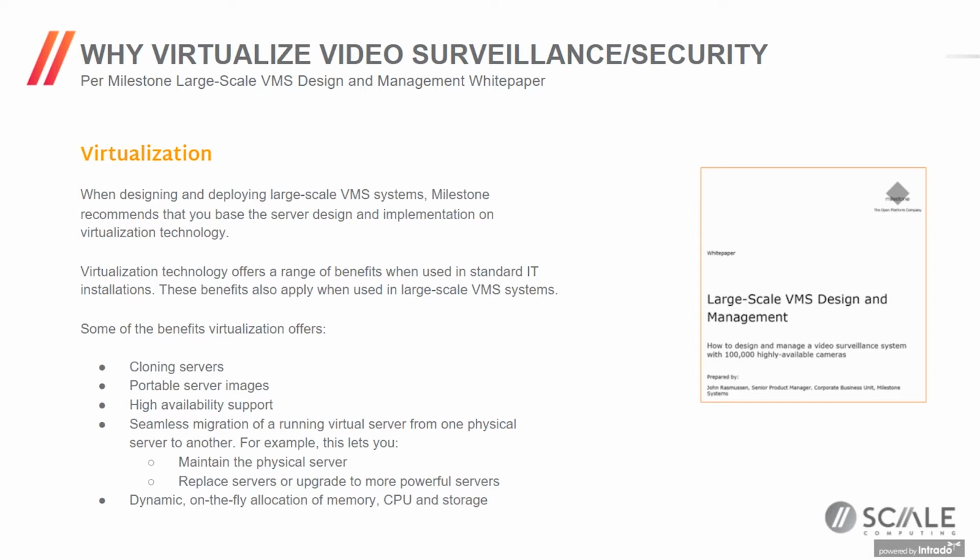And one of the things they say is that it offers a range of benefits when it's being used along with standard IT installations. And this comes from things like cloning servers, being able to rapidly deploy and scale out new systems, and the portability of virtual machine images, so being able to move them from one system to another, or even go in and virtualize existing hardware systems.